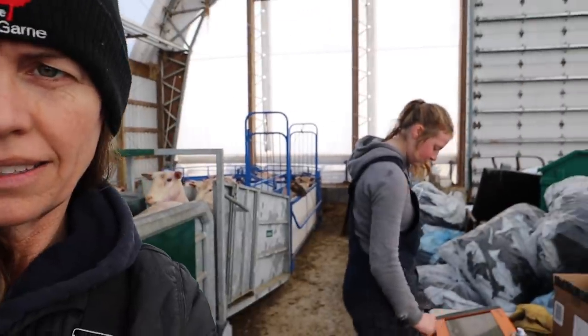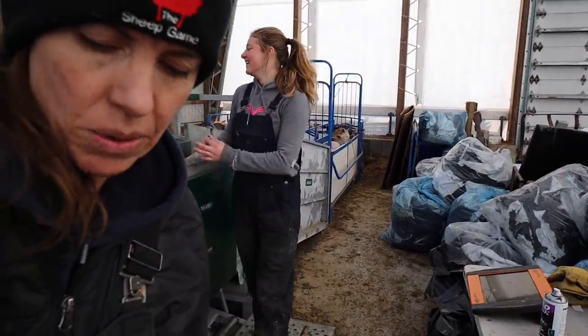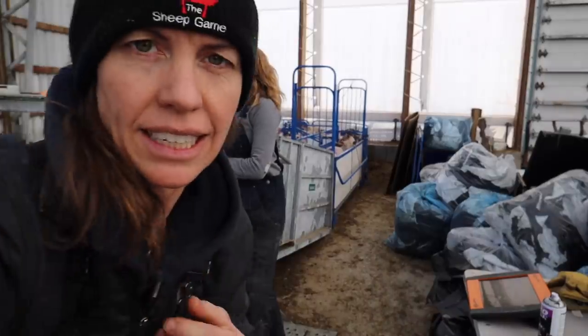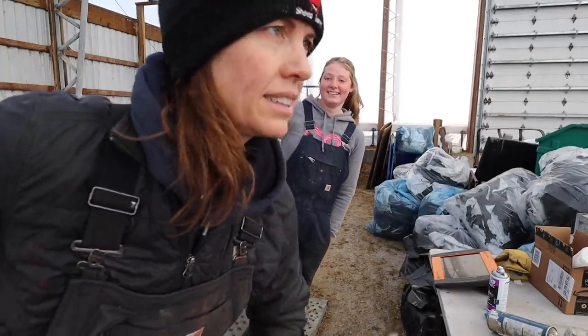Got my assistant, my trusty assistant with us. We are once again doing a clostridial vaccine and hoof trimming these ewes that are due in March. So we vaccinate about 4 to 6 weeks before lambing begins. I aim for that 6 weeks. Hope I'm not too early. I think at 6 weeks exactly, today or tomorrow.